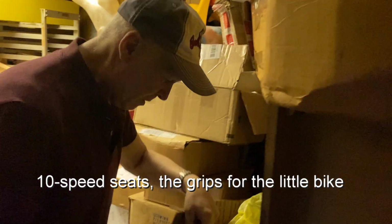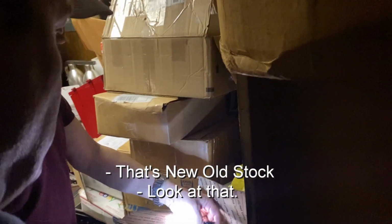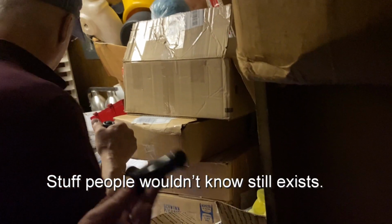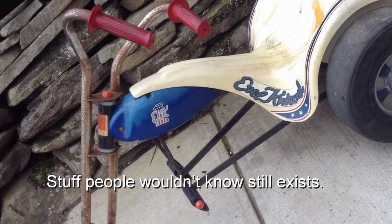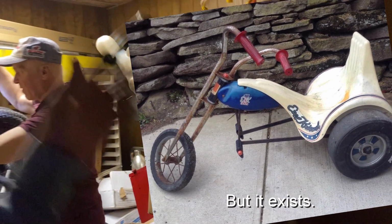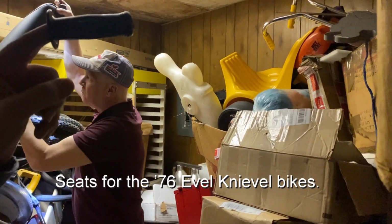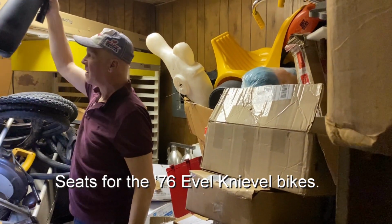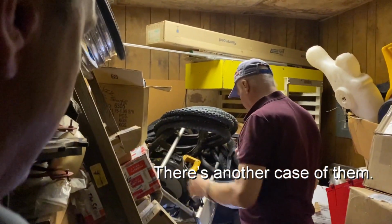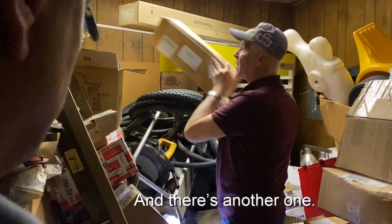10-speed seats, the grips for the little 16-inch bike. That's all new old stock. Look at that. Stuff people wouldn't even know still exists, but it exists. Seats for the 76 Evel Knievel bikes. There's another case of them, and there's another one.